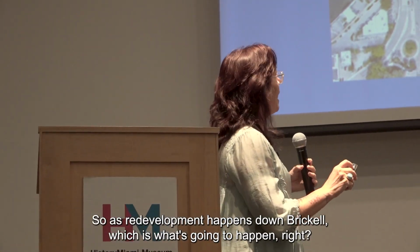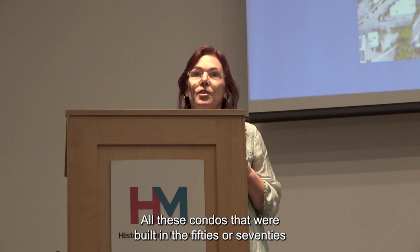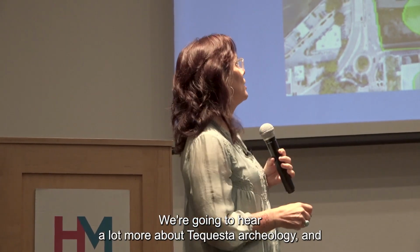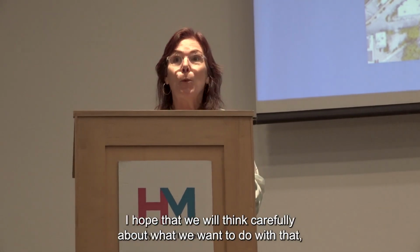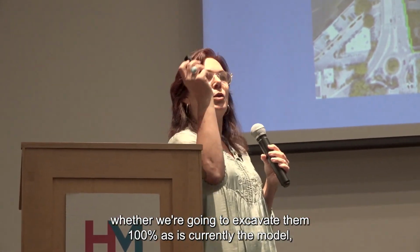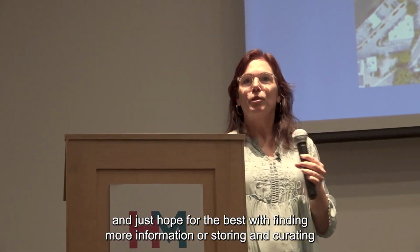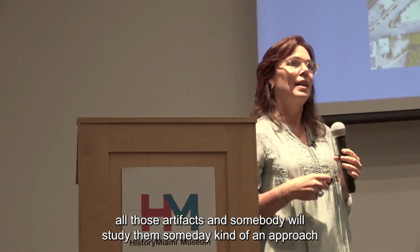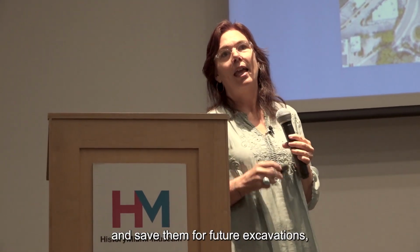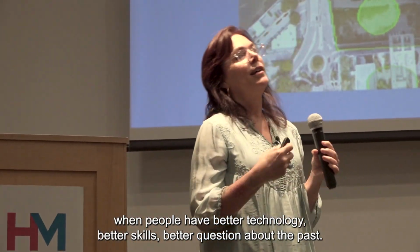So as redevelopment happens down Brickell, which is what's going to happen, right? All these condos that were built in the 50s or 70s that are only 2 or 3 stories are going to turn into mega high-rises again over the next few years. We're going to hear a lot more about Tequesta archaeology. And I hope that we will think carefully about what we want to do with that, whether we're going to excavate them 100%, as is currently the model, and just hope for the best with finding more information or storing and curating all those artifacts, and somebody will study them someday, or whether we will set aside parts and save them for future excavations when people have better technology, better skills, better questions about the past.